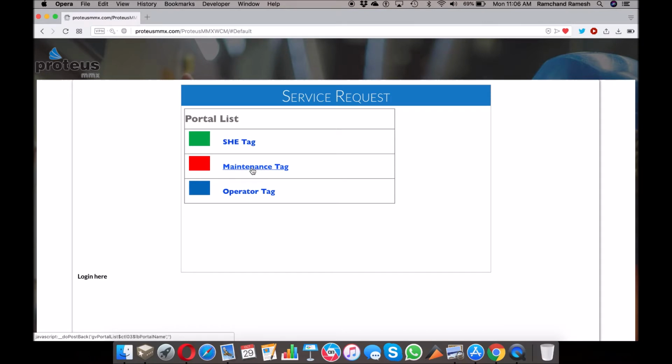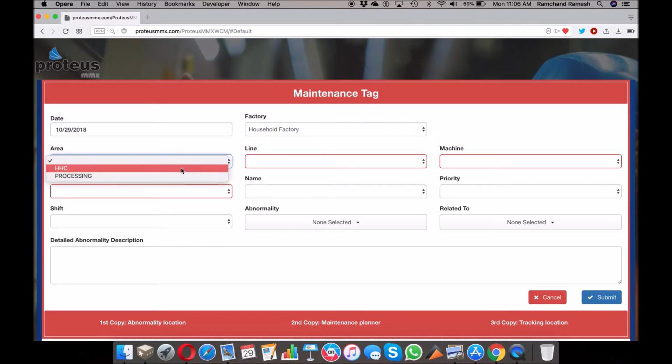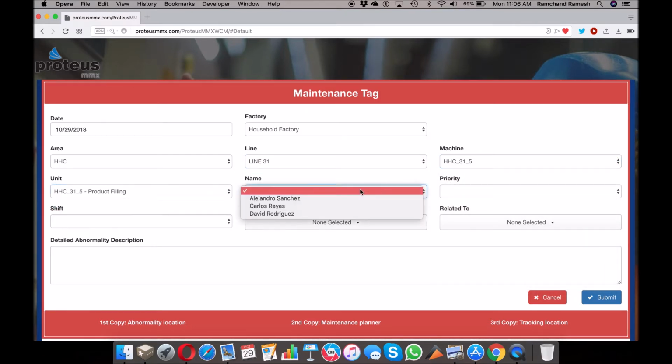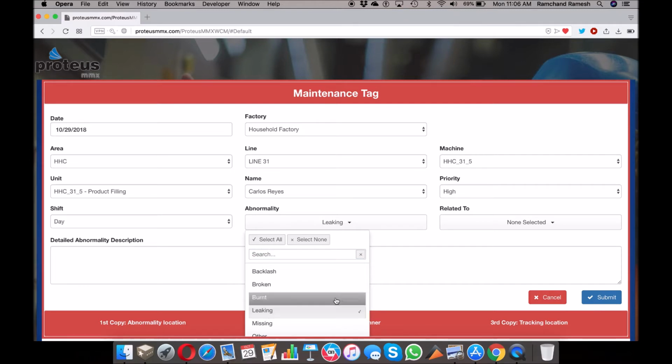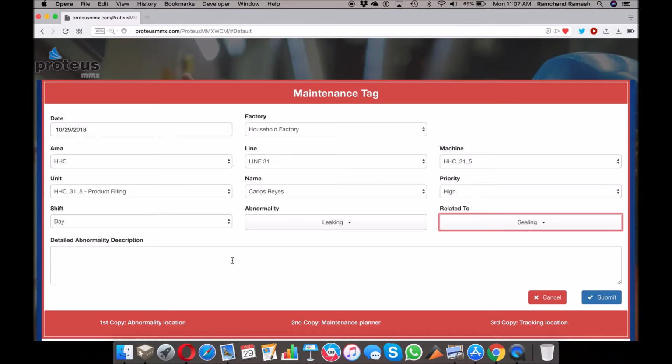To report a problem, select the appropriate option, and via drop-downs, select the area of the factory floor that has the problem. You can identify yourself, again, via drop-downs, identify the priority that this job requires, the shift, and the nature of the problem. Here, we have a problem with a factory equipment that has a sealing failure. This has resulted in a spillage on the floor.